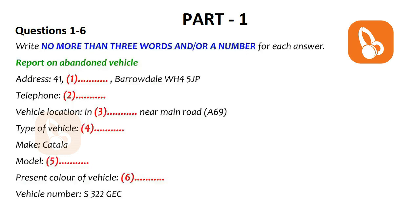Environmental Health Department, Paul speaking. Oh, hello. I wanted to report a vehicle that's been left parked near where I live. I think it's been abandoned. I wondered if the council could arrange to get it towed away. Have I got through to the right department? Yes, you have. If I could just take a few details.